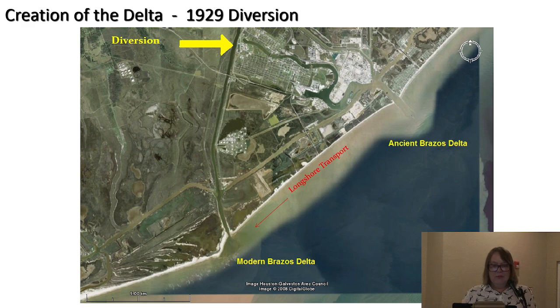You can drive over both of these sections of river, and they're labeled Brazos River, even though there are 2 separate entrances there. They did that because the Brazos River carries so much fine-grained sediment that Freeport was shoaling. That provides a natural laboratory for us to study. If we know that the delta started to form in 1929, it becomes a perfect laboratory to understand delta growth.